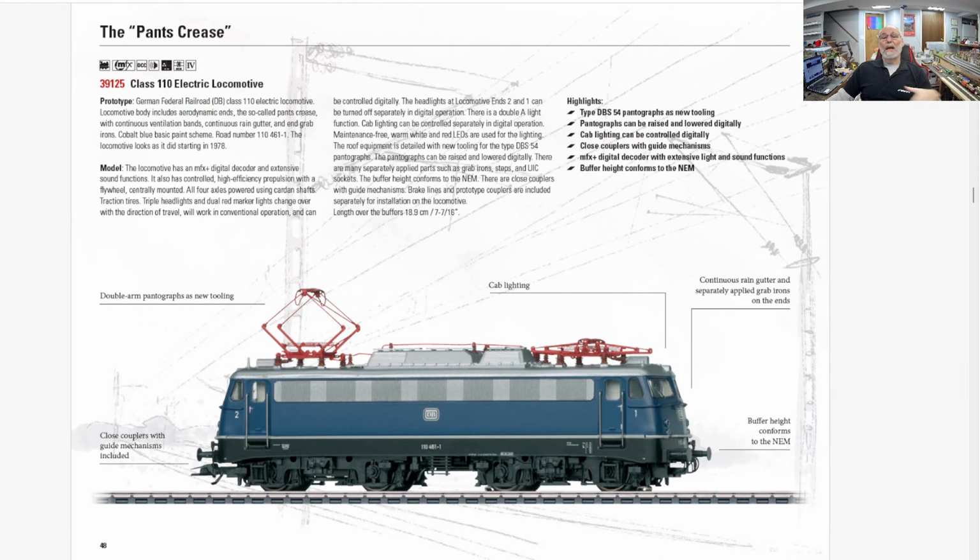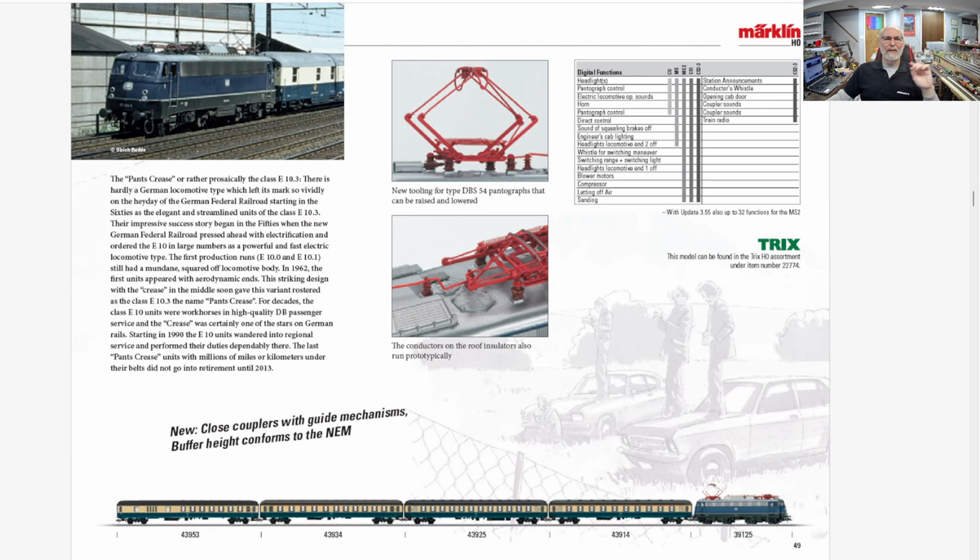All right, here is a Class 110. Again, new tooling in many cases, all metal. The 110, I think a couple of people were disappointed they did it in the blue. I think that was the big complaint. But again, all new digital decoder, pantographs, again, digitally controlled, and a rake of the classic ocean blue, and they are calling it ocean blue and ivory instead of ocean blue and beige.